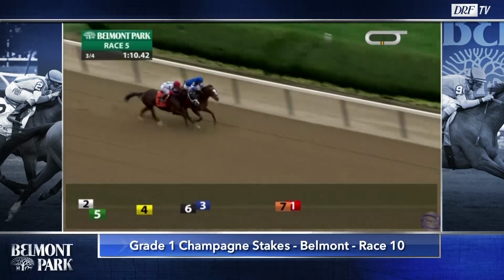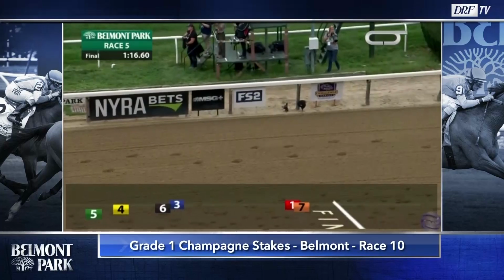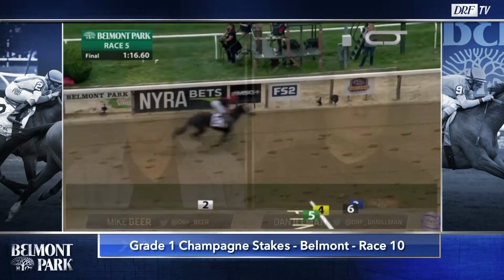Yeah, I liked this debut from this horse, Dan. He was wide every step of the way, but always traveled in this race. Hemlock, the horse that he ran down, already had a start, so he had a little experience on him, and he got through on the rail. This horse was just very determined to close him down at the end.